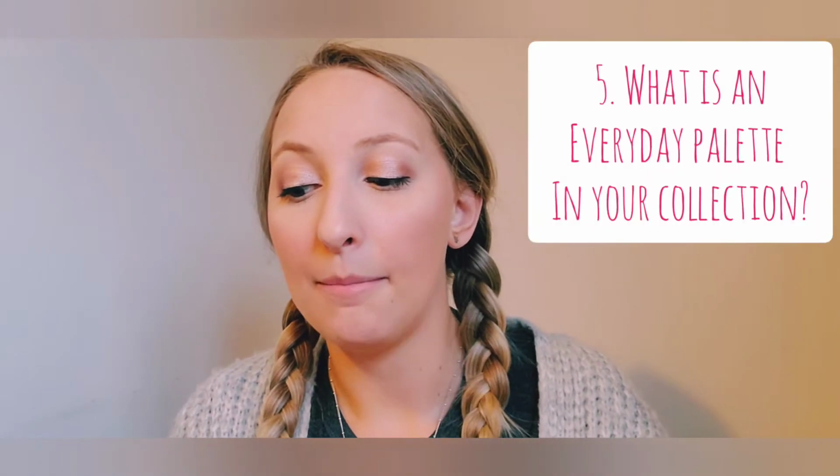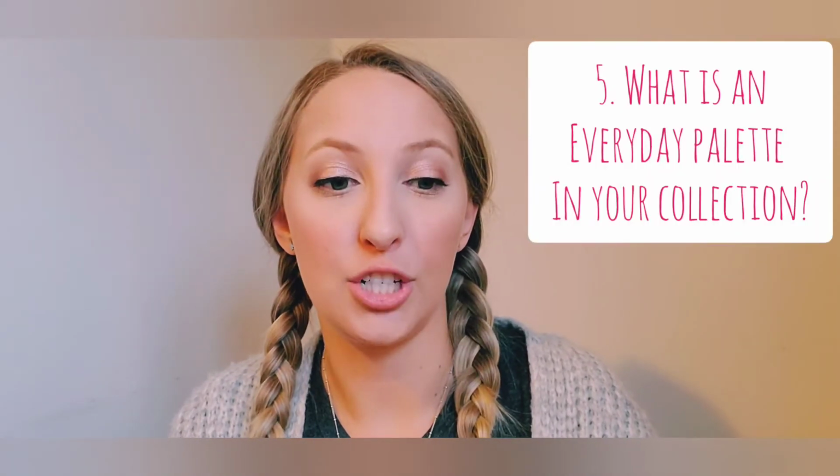Okay, let us see. Moving down. Okay, number 5, an everyday palette in your collection. This one was tough because the one that I use almost on a daily basis is actually one of the later questions further down in the list. But an everyday palette that I was like, okay, if I didn't have that palette in my collection, which one would I be using every day? And to me, it was kind of a no-brainer. It was the ColourPop Going Coconuts palette.